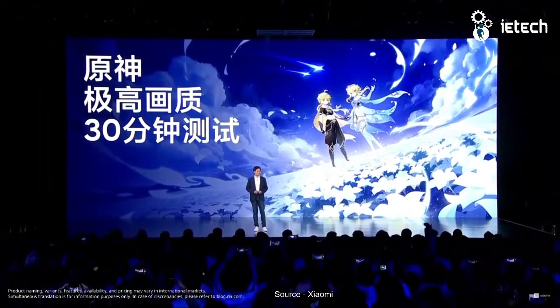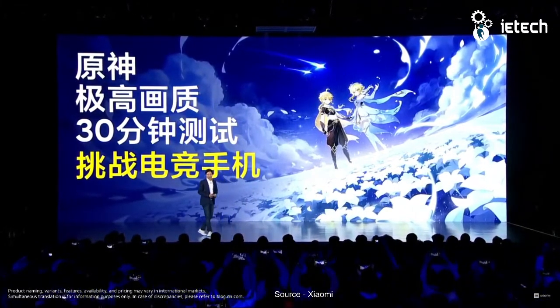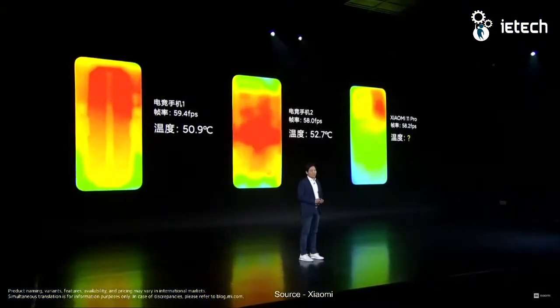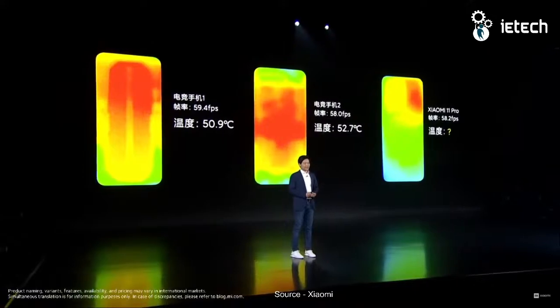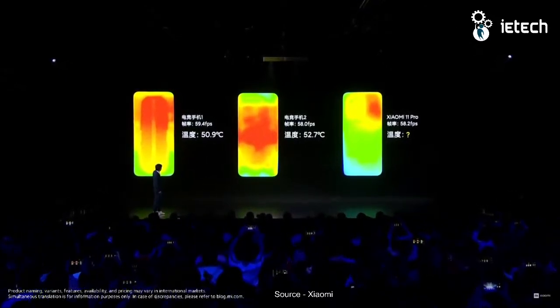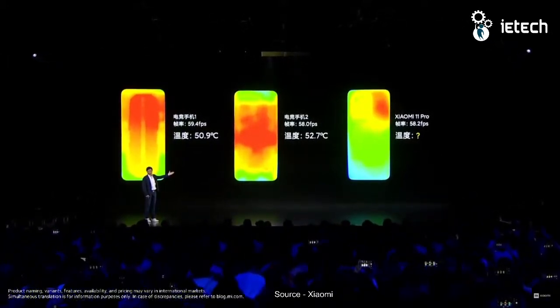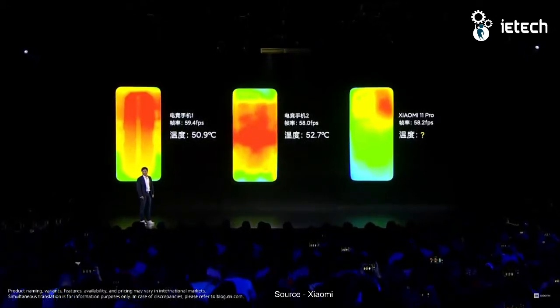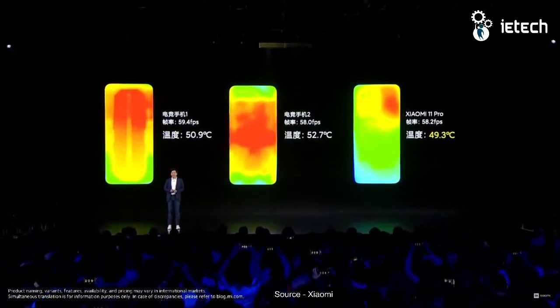And we select the extreme image quality and we test it for 30 minutes. And we want to challenge the gaming device directly. So we want to compete with two gaming smartphones in the market, and we can run on 58 or 59 FPS, and we run the game for 30 minutes. After 30 minutes, this phone's temperature stands at 50.9 degrees, and this one is 52.7 degrees Celsius. I think we all know the Mi 11 Pro will be way better. Let's see the temperature. It is 49.3 degrees.